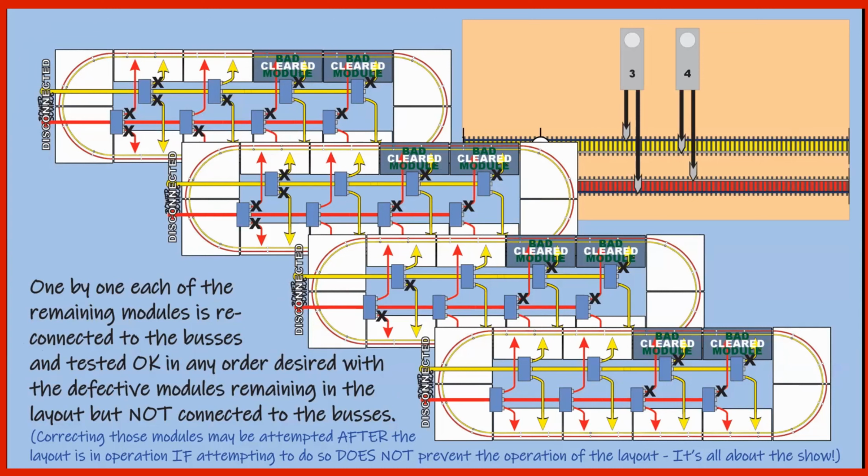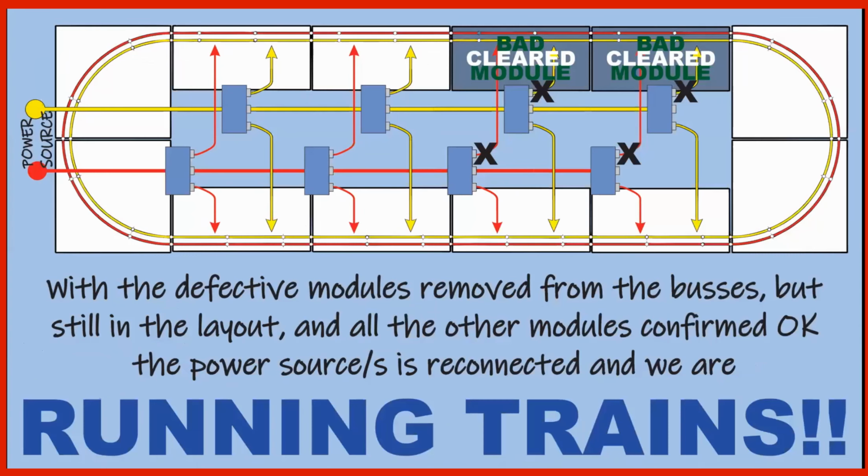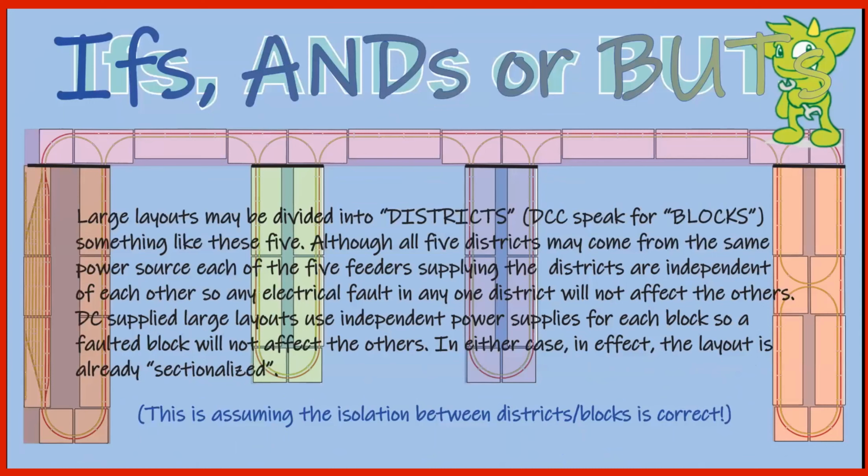Now, connecting those modules may be attempted after the layout is in operation, if attempting to do so does not prevent the operation of the layout. After all, it is all about the show. With the defective modules removed from the buses, but still in the layout, and all other modules confirmed okay, the power sources are reconnected and we are running trains. Yeah, but if, ands or buts, the gremlins are still around.